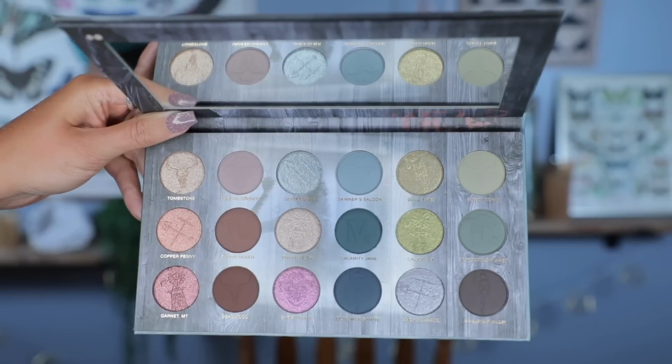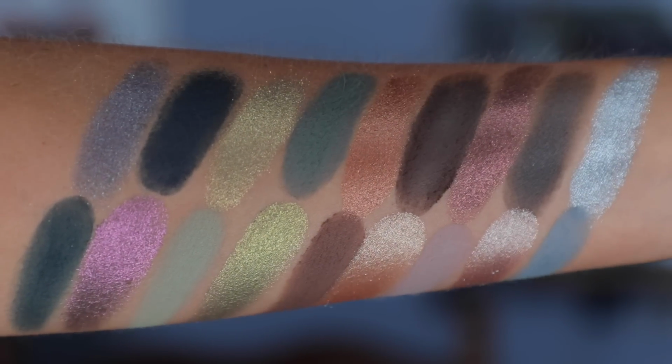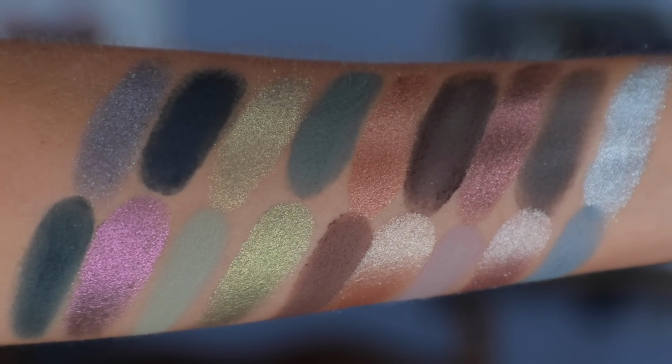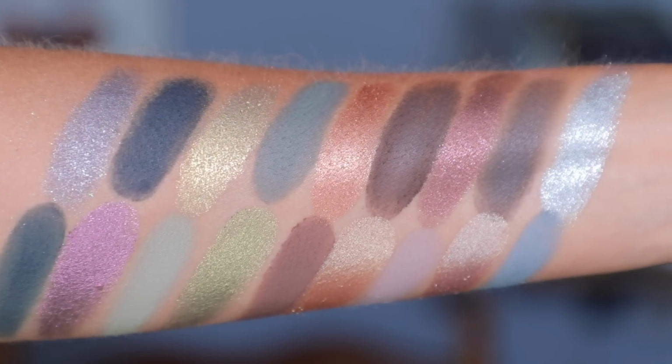I love that we have these neutral tones over here. I love that we have these blue shades, almost gray leaning. We have green and brown. Like, this is gonna be fun. So yeah, close up, swatches. Swatches, of course, don't tell the whole story, but I think they're fun. It's fun to see a color story swatched out, see the shades all laid out like that on the arm. But the true test of the shadow is going to be how it applies on the eyes.